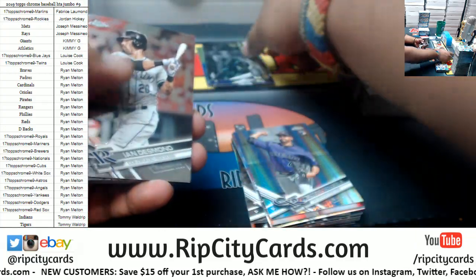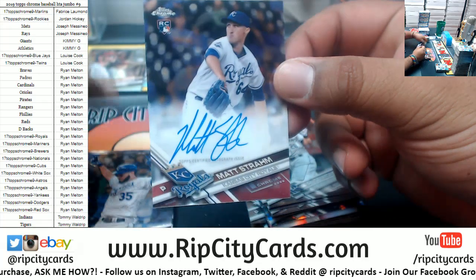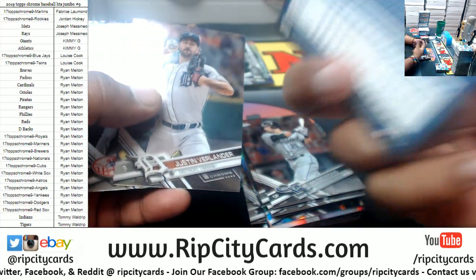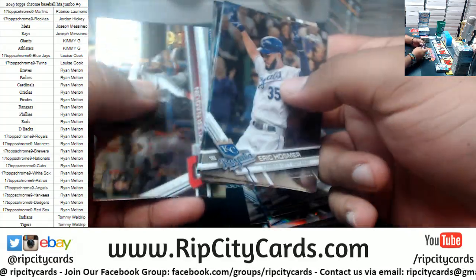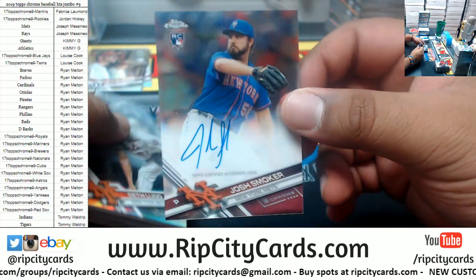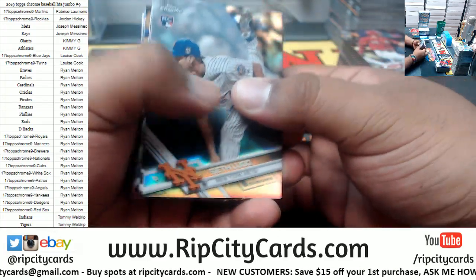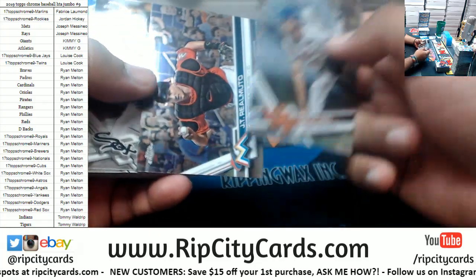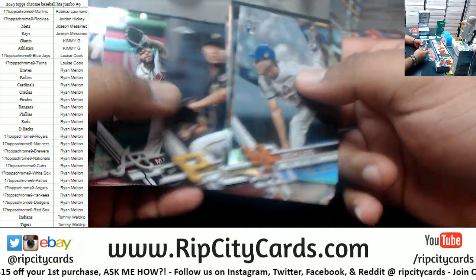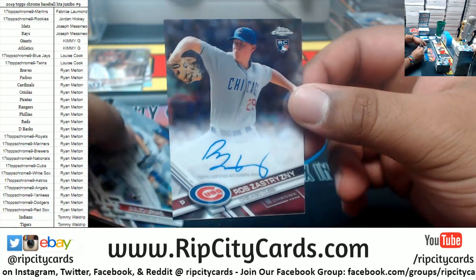A negative Rizzo for the Cubs. Matt Strom, Royals auto. Josh Smoker, Mets autograph. Jorge Polanco hit for the cycle for the Twins today. That's got to be one of the more impressive things you can do in a baseball game, I would think. A single, a double, a triple, and a homer. Rob Zastrzyzny, the Cubs rookie auto.